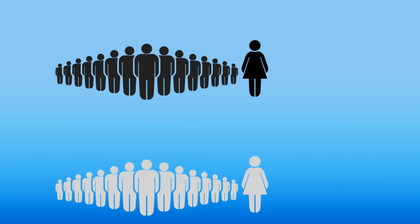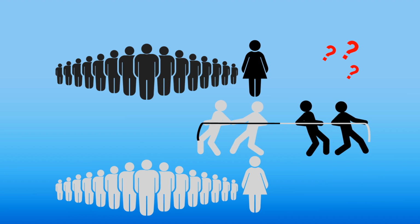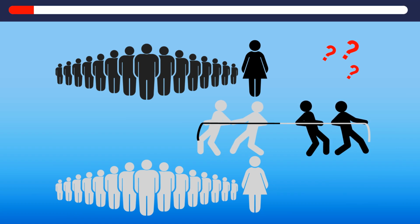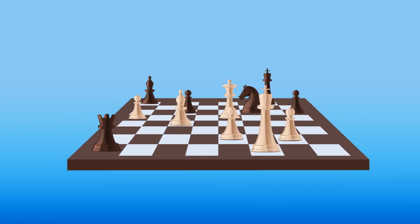You're in a land where 30 men and 2 women are dressed in conservative black and white outfits. They begin to fight as soon as any of them moves. Can you guess where you are? You're on a chessboard.